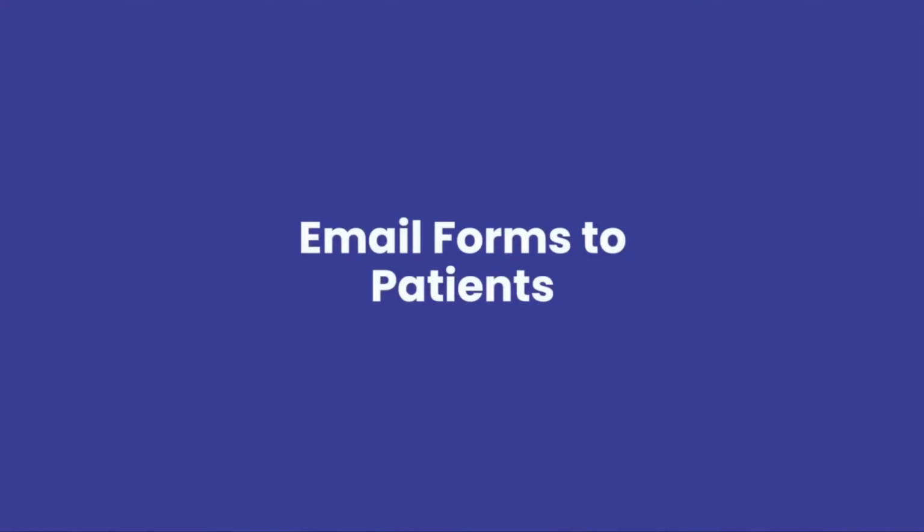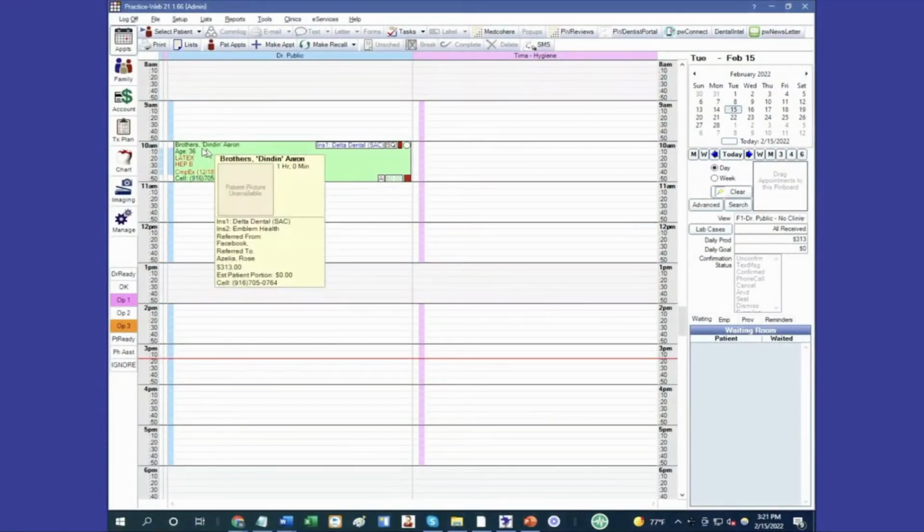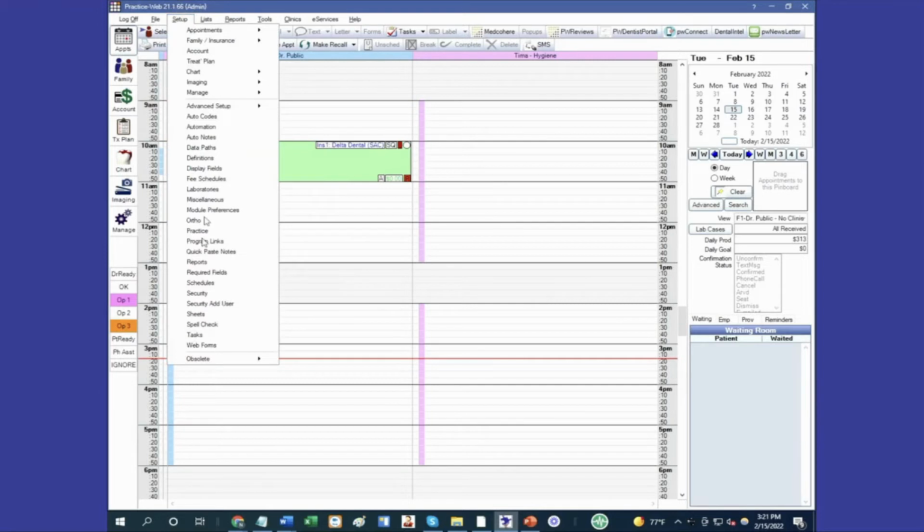Emailing the forms. How do we get that done in Practice Web? Again, it's all about creating templates. So what we're going to show here is how to create an email template and then send that out. Again, we have this same patient, Aaron Brothers. Let's first set it up to have the template.